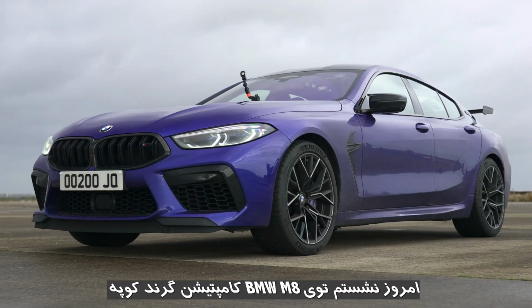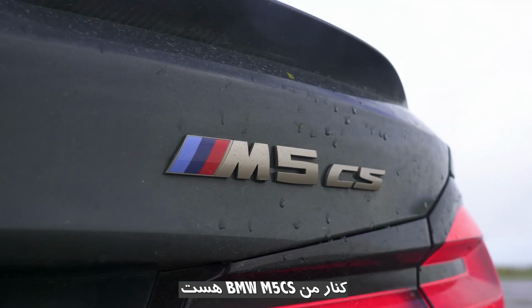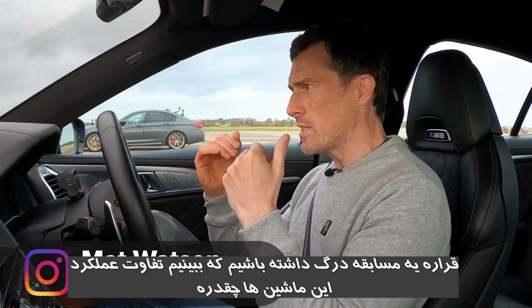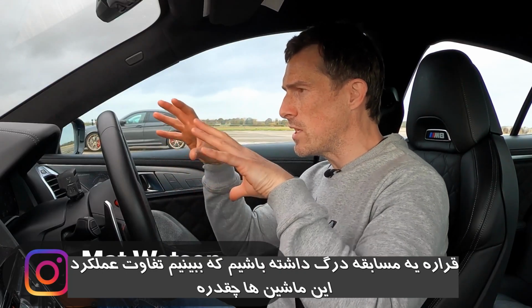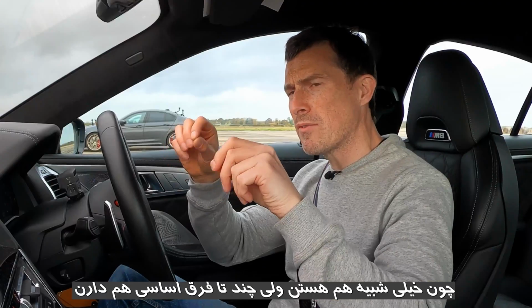So I'm sat in a BMW M8 Competition Gran Coupe, and next to me is a BMW M5 CS, and next to that is a BMW M5 Competition. We're going to have a drag race to see what the difference is between these cars in terms of their performance, because they are very similar but have some key differences.